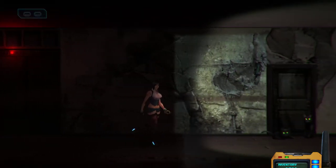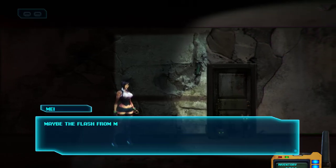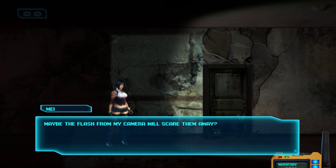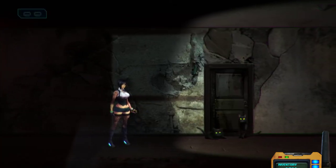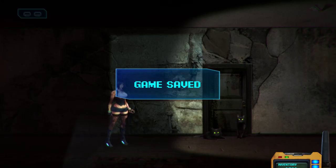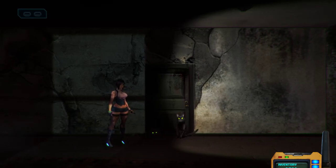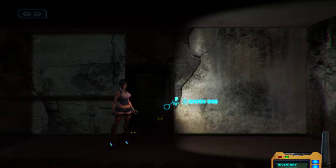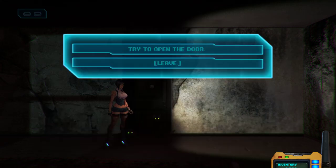Well, I mean, we gotta go check on the cat. Still no luck on the elevator. Make that two cats. Hello, kitties. Maybe the flash from my camera will scare them away. Nope. What if I just walk over to them? Hi. I enjoy cat company. Can I pet you? There are feral cats seemingly guarding the door. I should be careful not to upset them.